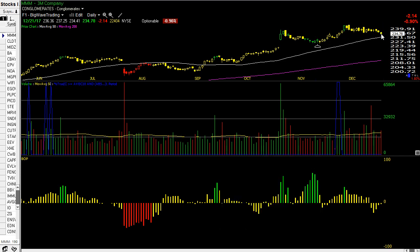If this move would have been below its 20-day moving average on above average volume, but above this December support level right here, it would not have been a 50% sell signal. But because it's violated not only one key support level, the 20-day moving average, not only 2 support levels, the recent support here, but also an uptrend line right there, it's an easy 50% sell signal on MMM.